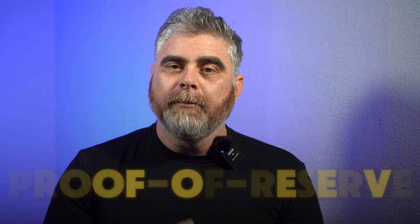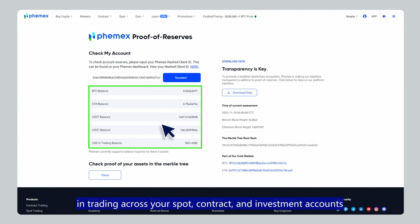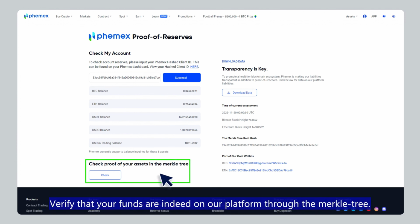It's called proof of reserve. You will now see your verified asset balances of BTC, ETH, USDT, USDC, and USD in trading across your spot, contract, and investment accounts on Phemex at the time of snapshot. On the right, you can see the specific snapshot time and Merkle tree root hash. Verify that your funds are indeed on our platform through the Merkle tree.